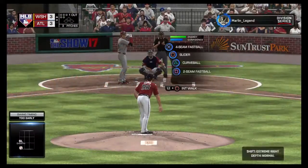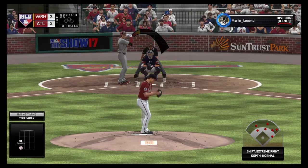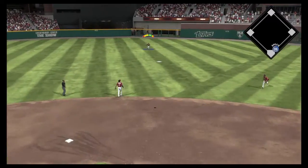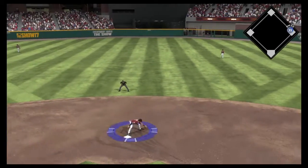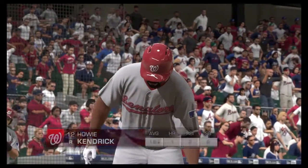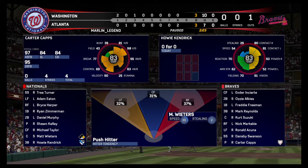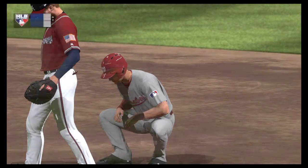Now batting, here's the catcher, Matt Wieters. He's got a hit in three at-bats to this point. This one's blooped out toward right center field. And that's in there. Base hit. Now at the plate, Howie Kendrick. That's one away. The runner at first represents the potential.